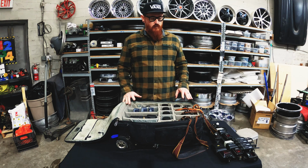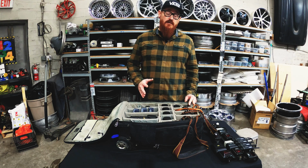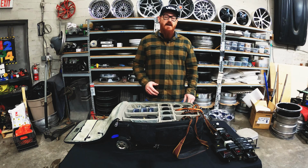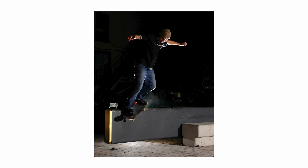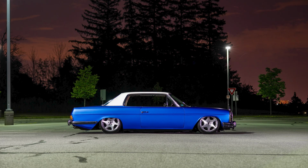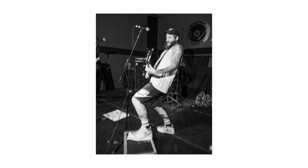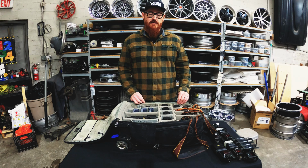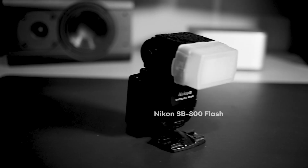So from there, we go into my flash gear. A lot of people are intimidated by flashes. I personally love them, and I shoot with them a lot. They were a main thing you needed in skateboarding photography, especially at night. So I got really used to using them, and I'm very comfortable with flash now. A lot of the questions I get from friends now is about flash photography because it's a little intimidating to start with. I actually have two SB-800s.